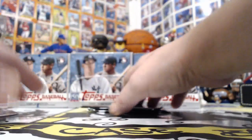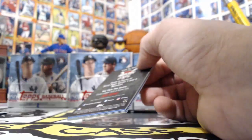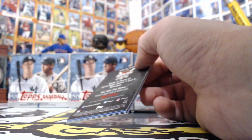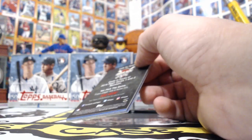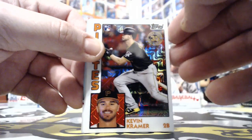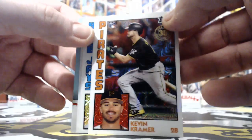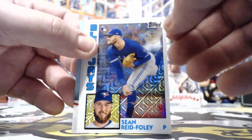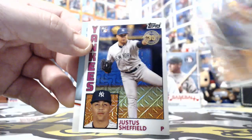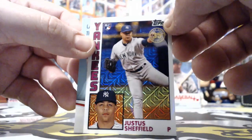Not too many big, expensive, sexy rookies in Series 1. But McNeil, Tucker, Kopech, Urias. There's a lot of guys with potential. Once they start playing, their value will go up, too, if they start playing good. Kevin Kramer, Sean Reed Foley, Patrick Wisdom, cool name. And Justice Sheffield. All right, last silver pack.